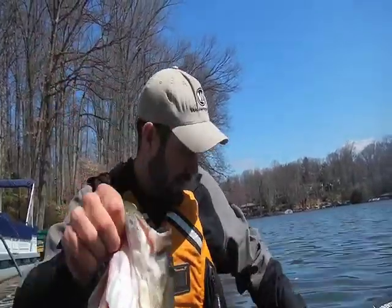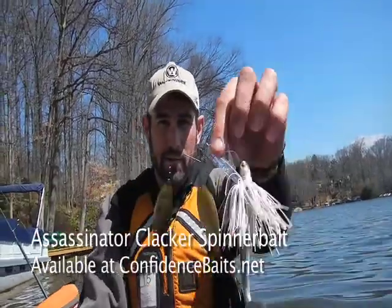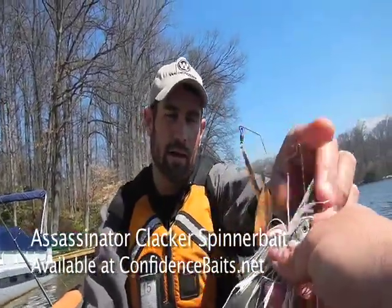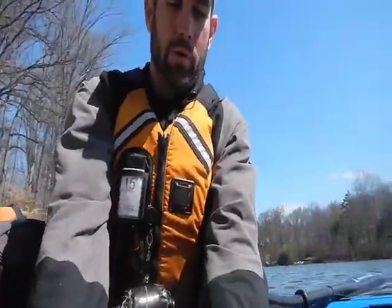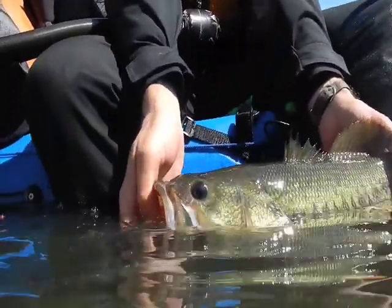She's gonna make some more bass for us, but not until I give the lure that was working to my buddy John. That is an assassinator clacker spinnerbait with a swim bait on it. So that's what she liked right there. We'll go ahead and put her back where she belongs.